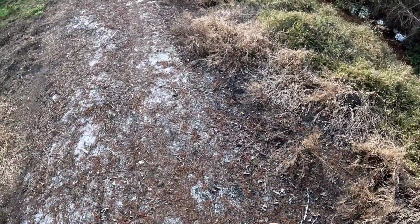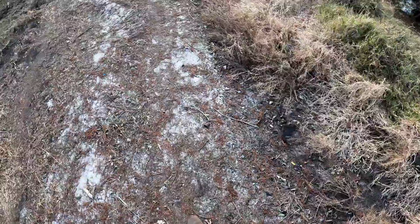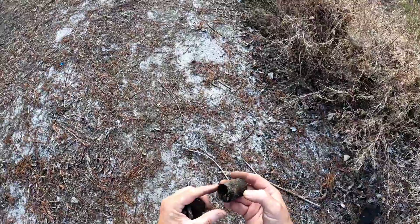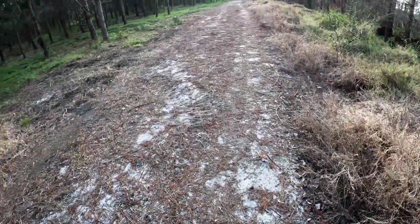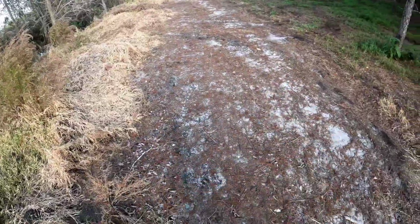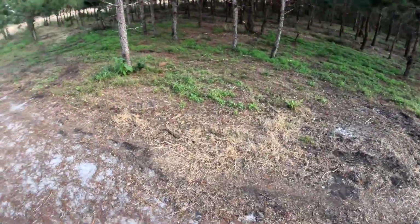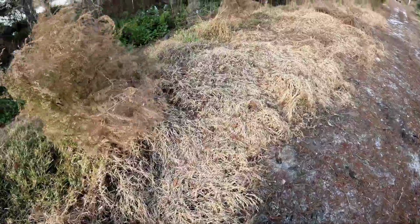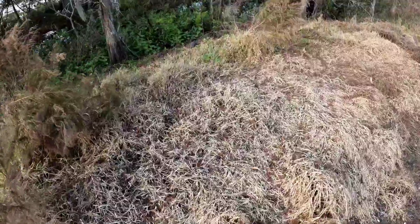Old steel shoe piece. Round piece of pipe. Bunch of glass right in there. Let's look over the edge. Wait a minute. You guys see what I see?